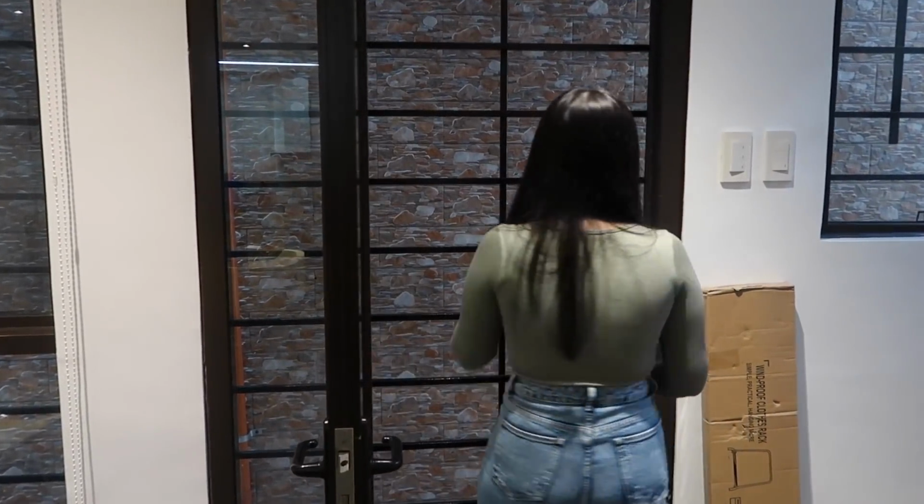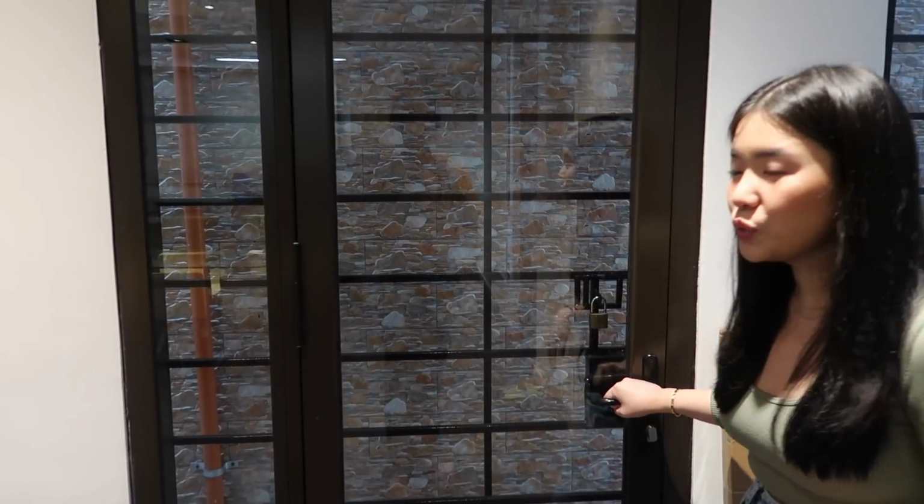So ito, we have a glass door over here, which will lead us to the maid's room over there. Pero hindi ko na kayo papakita sa maid's room kasi extra room lang siya. Pero since wala naman kaming maid, I'm just gonna make that room into storage room na lang kasi marami akong abubot. As in, super daming gamit. So, there you go.